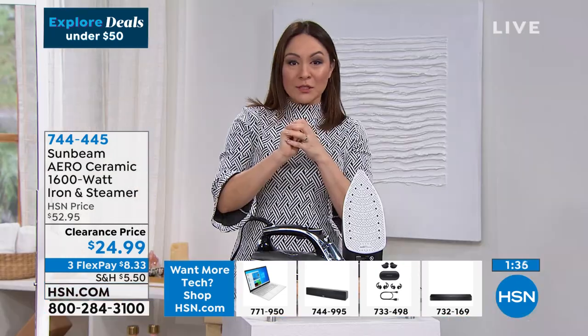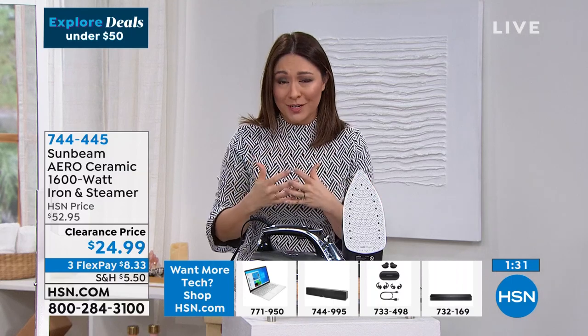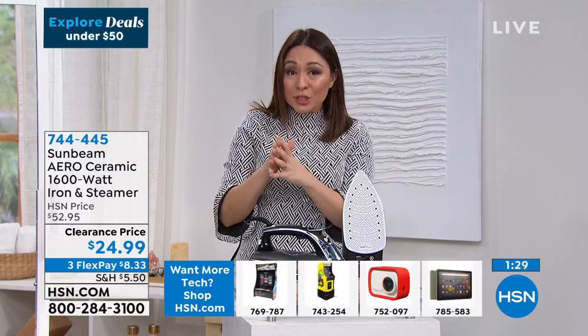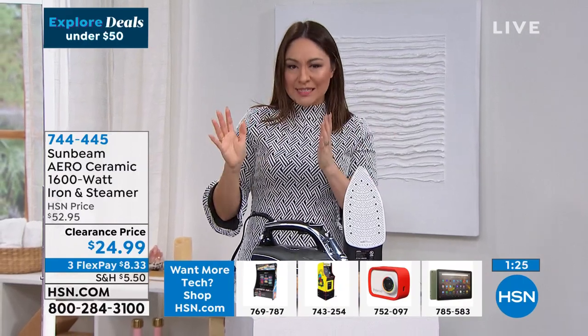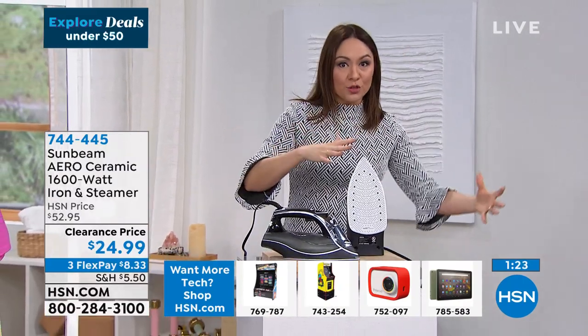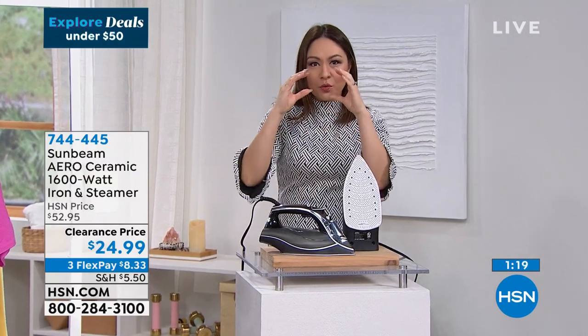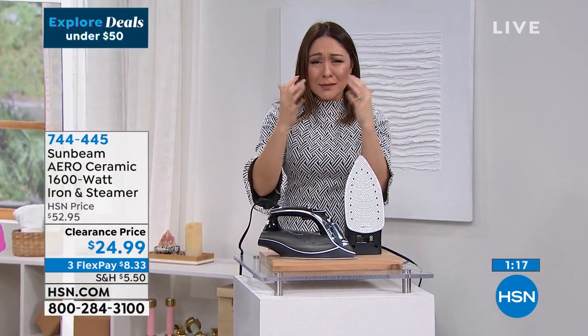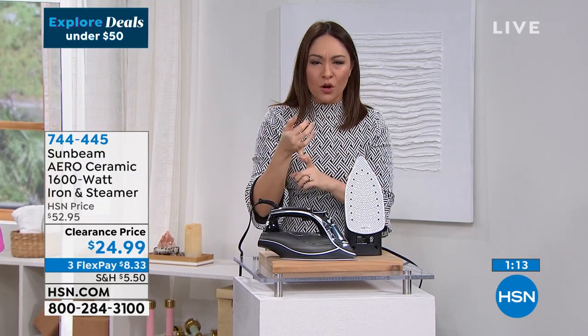Don't let that $24.99 make you think that's what you're getting. You're getting an opportunity today, because this is originally a $53 iron and steamer that you're getting with the 12-foot cord that has the swivel on it. If you've ever had one of those irons where the water goes in and it gets all that calcium buildup, it has technology to make sure that doesn't happen in the water reservoir.